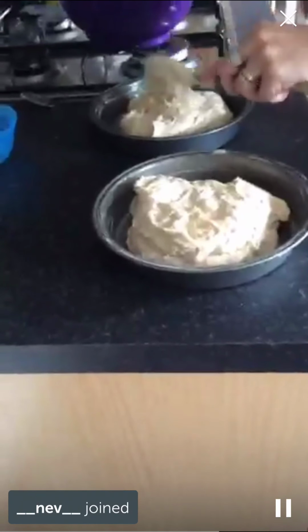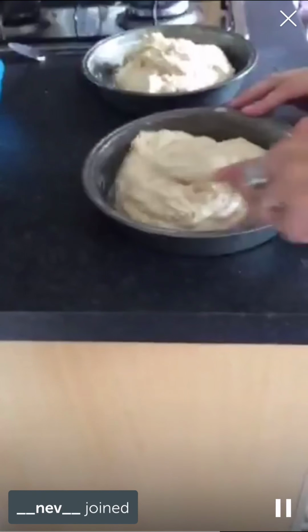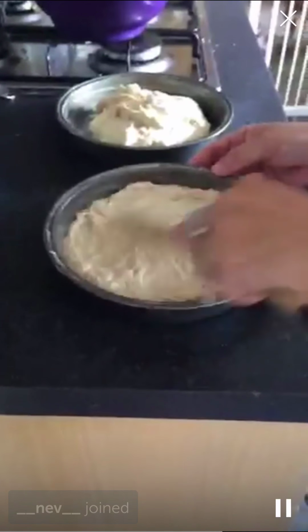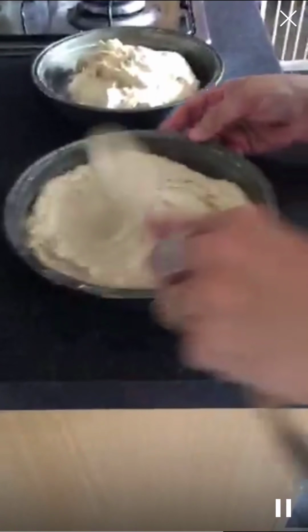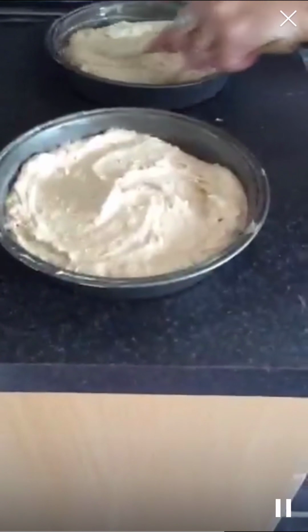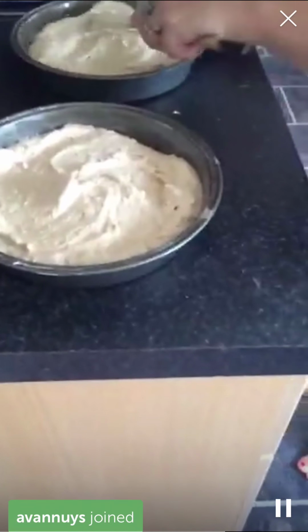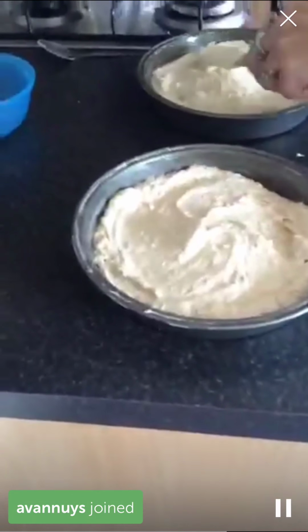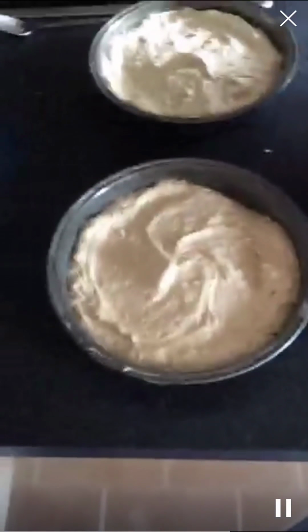So I'm going to spread those out gently. I don't want to knock too much air out of them, so I'm just going to really roughly squidge them down and have a look to see if they look even or if any of them need a little bit more adding to it. I've left a little bit in my bowl. Okay, so I'm going to put a bit more in this one over here because it's not looking as full as the other tin.